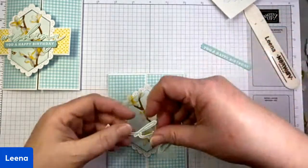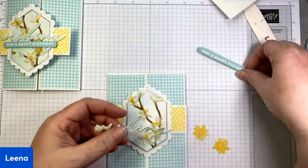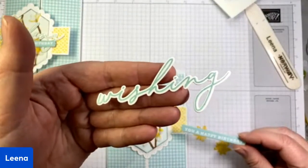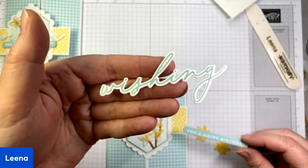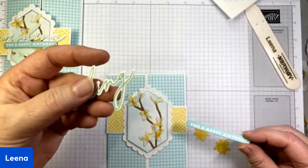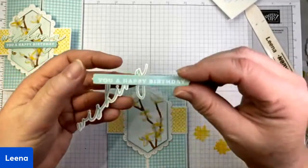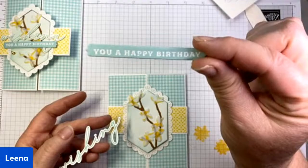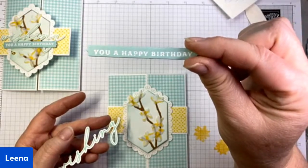Next, we are going to add wishing you a happy birthday. Now this is stamped in Pool Party ink on white cardstock and then die cut with the open die. Terry, yes, the only thing unavailable right now in the suite is the bees. That's correct. And then my happy birthday is heat embossed in white on Pool Party cardstock.